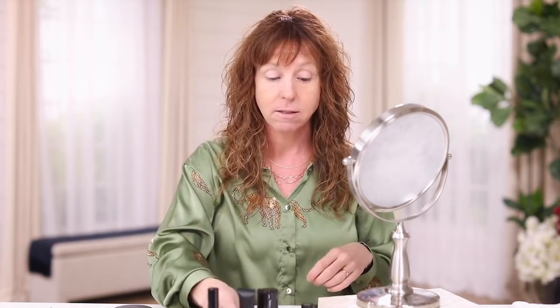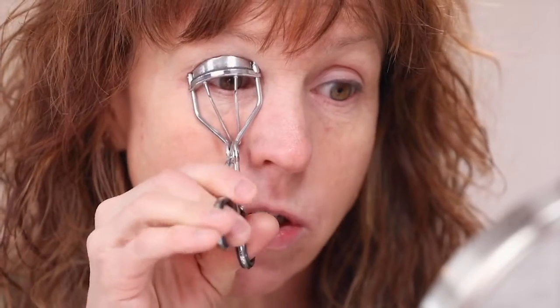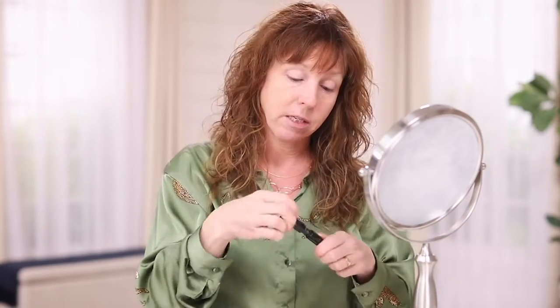Okay, I'm going to move on to the next primer, and this one is the eyelashes. Now, I really like this because it does make your lashes thicker and longer. I'm going to curl my eyelashes first. Make sure that you always put your primers on first. That should be your first step to your makeup regimen. I'm just going to curl this one so it feels better. You want to make sure that you start with your primers because your primers will set that makeup to a place that you're going to love.